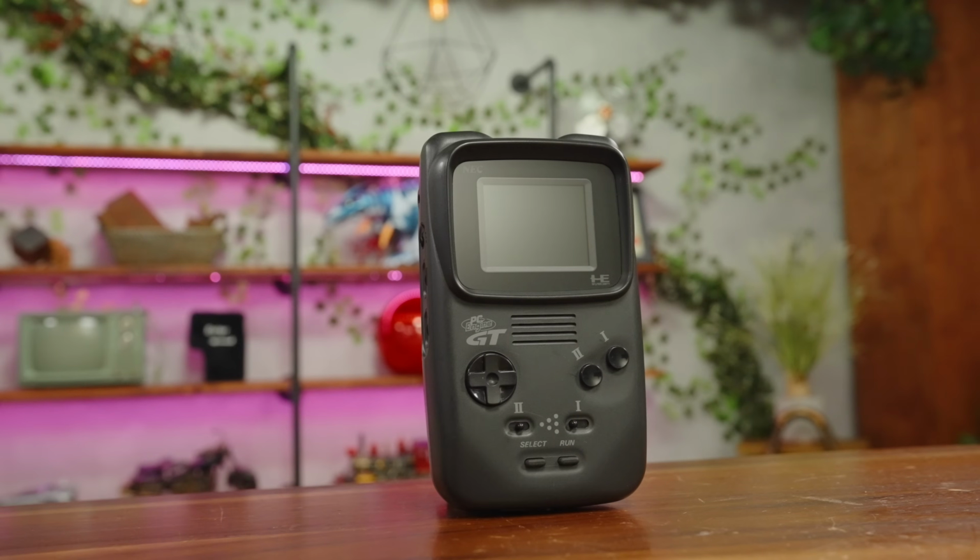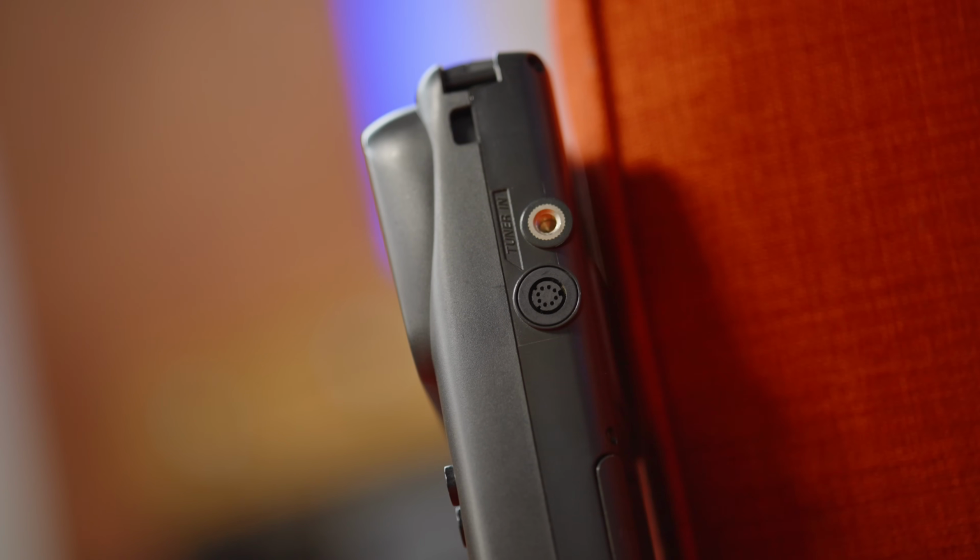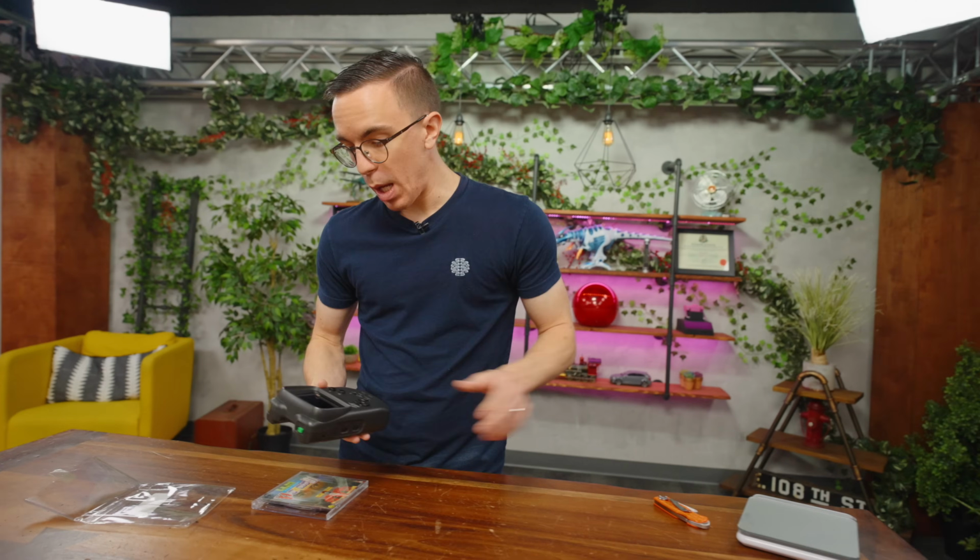So it is truly, for something so small, dense. But it should give us some great performance. Am I stalling right now because I'm afraid to hit the power button to make sure that our very expensive system works? Yes, I am.